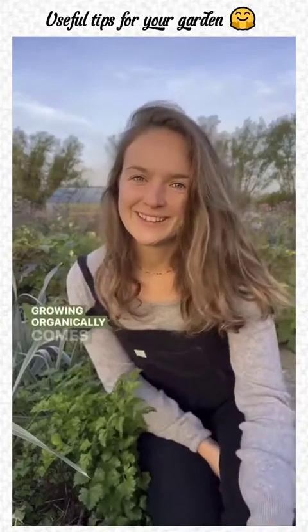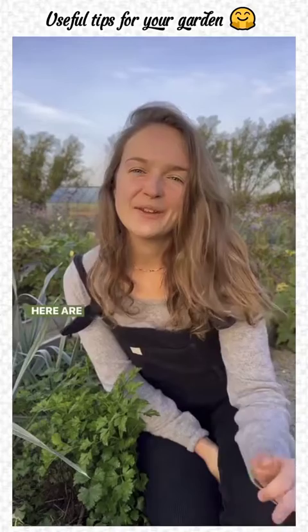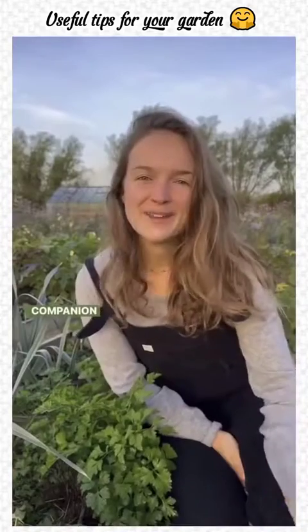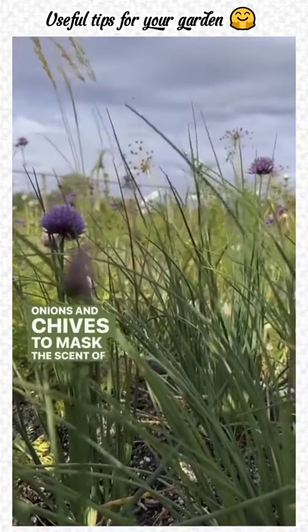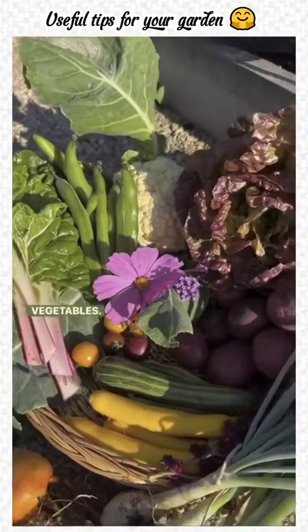Growing organically comes with its challenges, but it's so worth it. Here are some tips to help you get the most out of your garden the natural way. Companion plant. Planting things like nasturtiums, the sacrificial plants, or onions and chives to mask the scent of carrots is a really good way of stopping pests from getting to your precious vegetables.